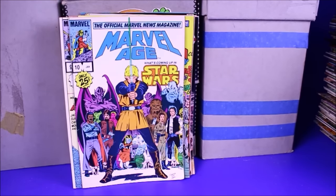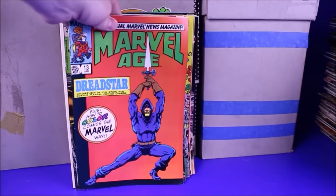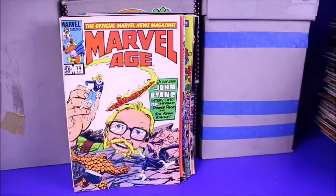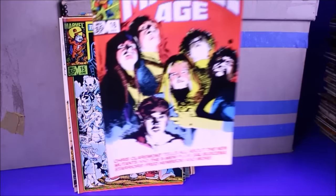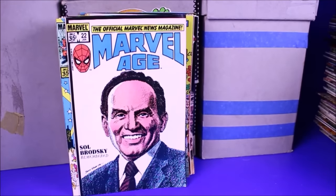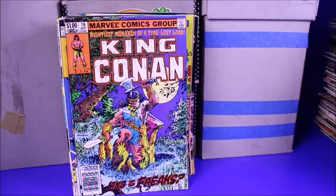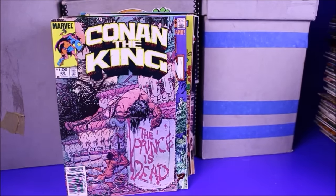More Power Man. We got 42, 43. Marvel Age again. Number 13, number 14, number 15, number 16, number 17, number 22. King Conan number 16, number 18, Conan the King 20 and 21.